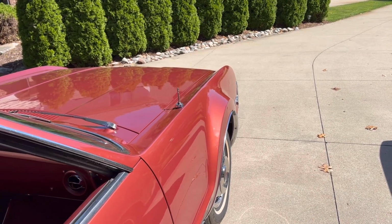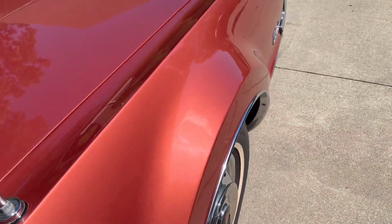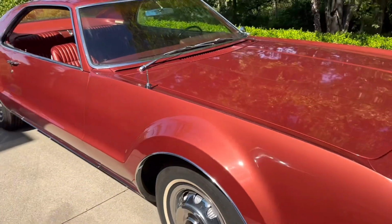For these cars, you want a metallic paint because it really shows off all of the various surfaces, and the Toronado has these beautiful wheel arches. That was, of course, the characteristic of the Toronado.